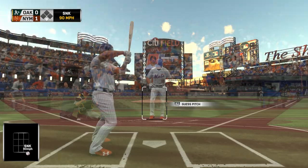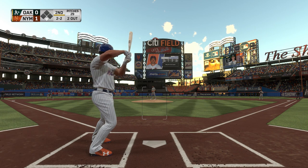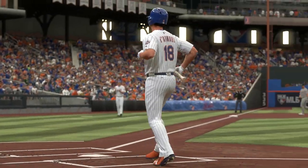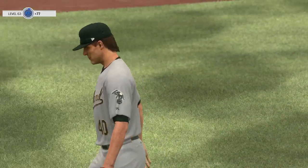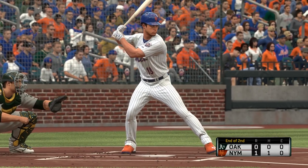And that one stayed too low, apparently. Here's the pitch on 2-2. Swing and a miss at a big breaking ball, and that's how the inning comes to an end. Down in order go the Mets. We play two innings. It's 1-0.